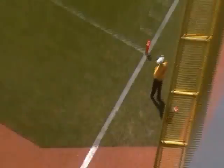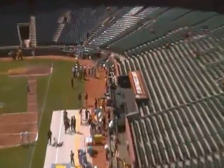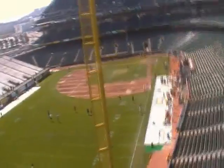Oh, they didn't even take the foul pole line out. I guess you can't take it out. It's in there for good. Then again, this is not a football field, as you can tell. This is a baseball field. So, you got the Giants dugout over here, visiting dugout over there on the other side. Kind of weird, isn't it?